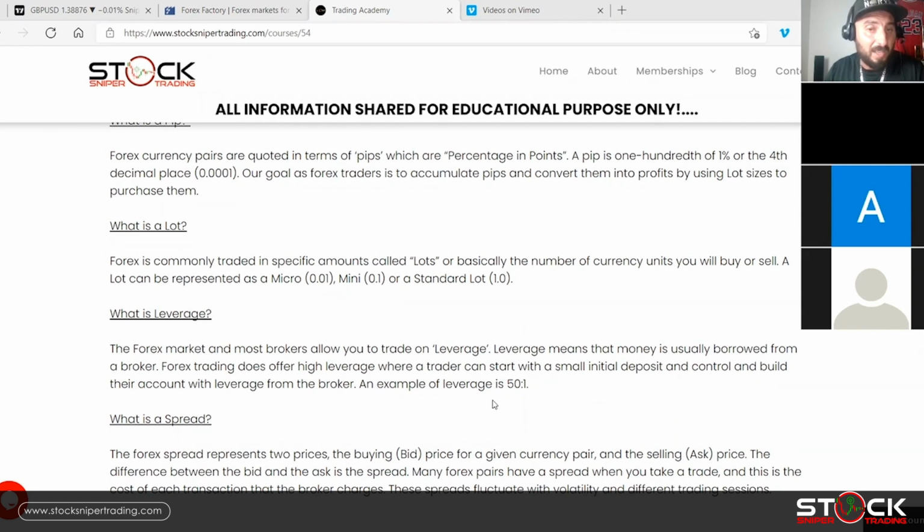An example is leverage of 50 to 1, 100 to 1, and it goes as high as 500 to 1 with some brokers. So you're basically borrowing money from them, like on margin, and they're allowing you, with a smaller account, to take more trades. They're allowing you to borrow the money. So that's what leverage is. But it's not always positive, because the more leverage you have, the more loss you can take.